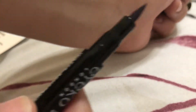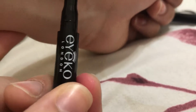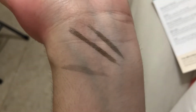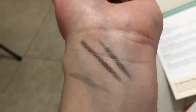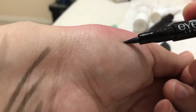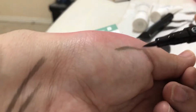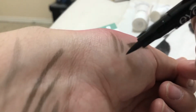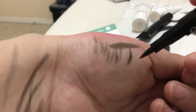So I'm gonna go ahead and swatch it. I'm trying to see if you guys can see me swatching it. Oh wow, it's like very... Okay, so it's pretty water-based. It is pretty light, if you guys saw my first swatch right there, and then a few more applications. You don't get a lot of product coming out, which I guess is good for your brows, but you can definitely build it up. See? And then you can probably do your little hairs like that as much as you want.